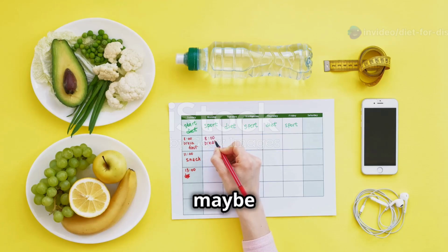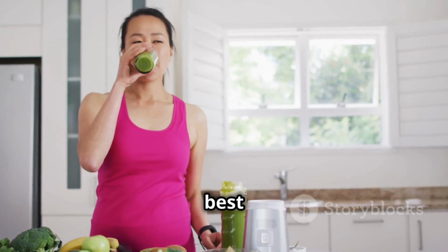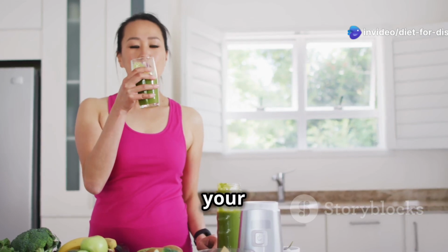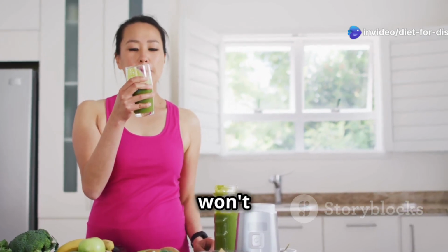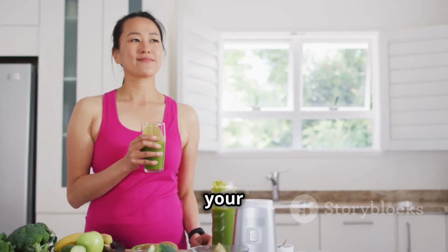Set a routine. Maybe start your day with a smoothie or end it with a calming tea. Find what works best for you. Pick 1 or 2 drinks that you enjoy the most and make them a staple in your daily routine. This way, you won't feel like you're forcing yourself to drink something you don't like, and it will be easier to stick to your plan.